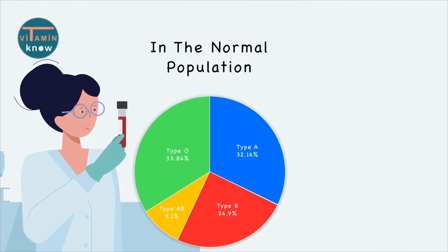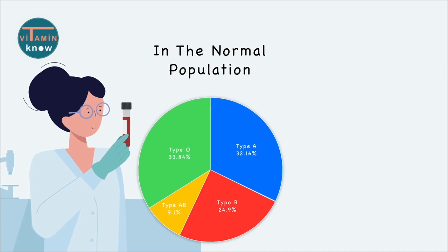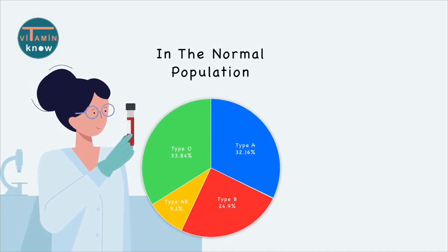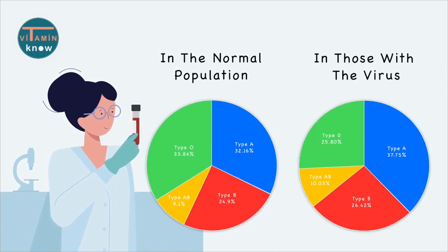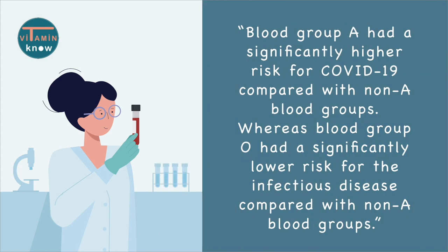They found that in the normal population, type A was 32.16%, type B was 24.9%, type AB was 9.1%, and type O was 33.84%. In those with the virus, type A was 37.75%, type B was 26.42%, type AB was 10.03%, and type O was 25.8%. The researchers concluded that blood group A had a significantly higher risk for COVID-19 compared with non-A blood groups, whereas blood group O had a significantly lower risk for the infectious disease compared with non-A blood groups.